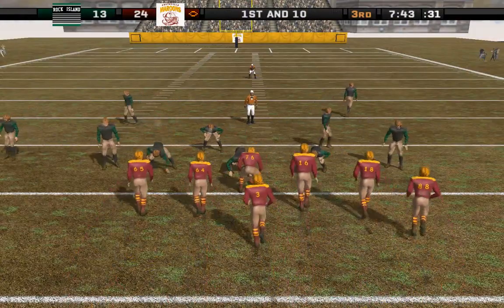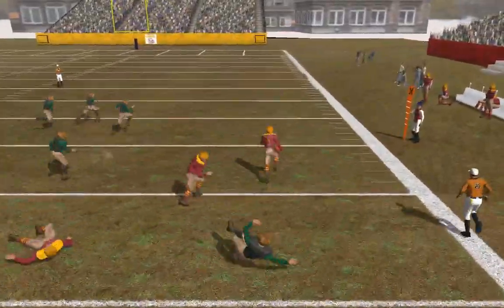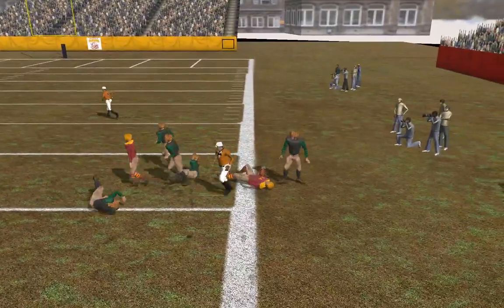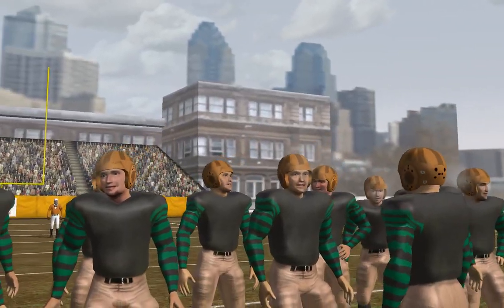First and 10. Number 24 lines up behind his fullback in the I. Tosses it right, running with a lot of room in front. Keeping him at bay. Number 75 is there for the tackle at the 32. Number 24 has just gone over the century mark.